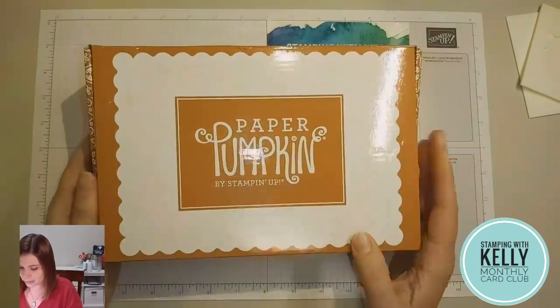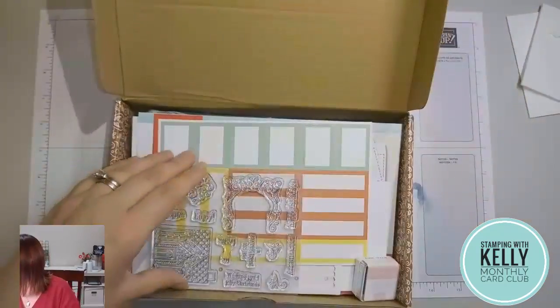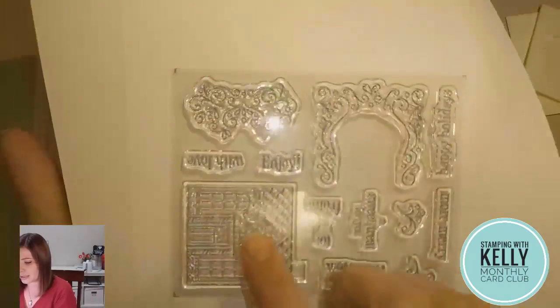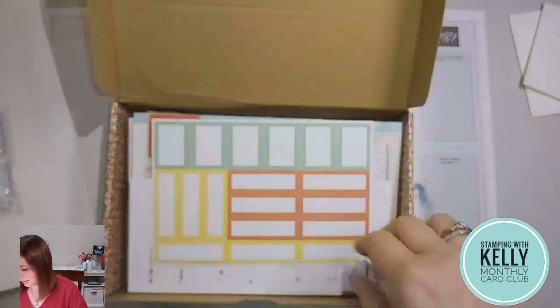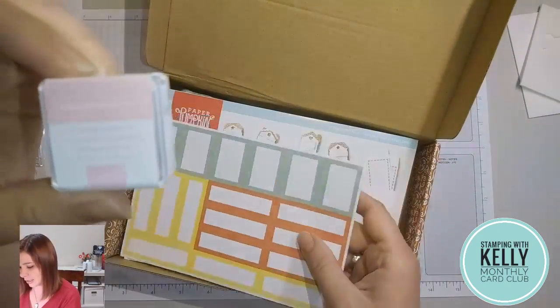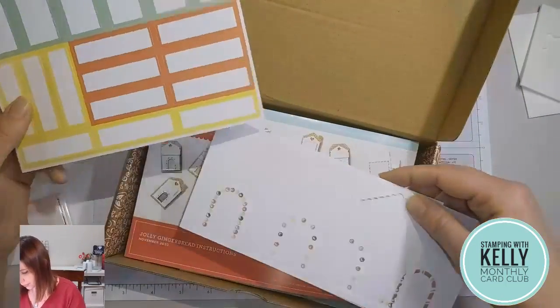Now this month's kit is actually Jolly Gingerbread, and I'll show you what's in this because I also have a couple of these as extras too. So the stamp set includes a little gingerbread house and these little filigree patterns and a whole bunch of sayings. And the ink spot is a Blushing Bride ink. So it's not a traditional Christmas color. Neither are the colors in this kit, but I just love it so much.